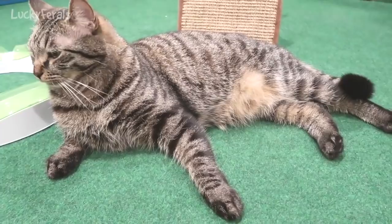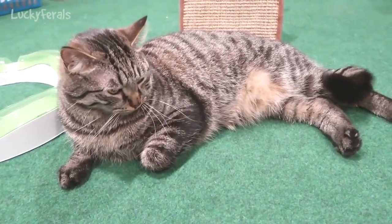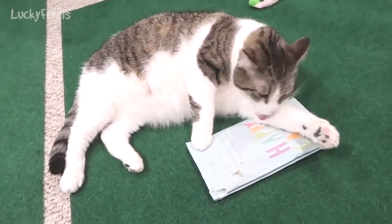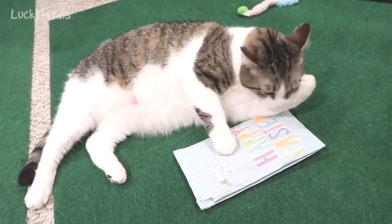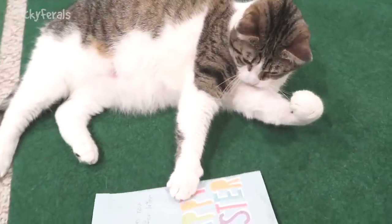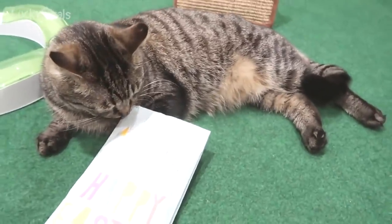Simba's not very happy. He wants to open it. Right, Simba? I know you want to open it. But Stella has claimed it as hers. Come on, Stella. I'm gonna let Simba open it, okay? Okay? Here you go, Sims. You gonna open it?